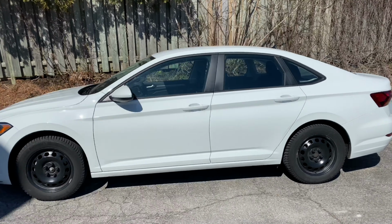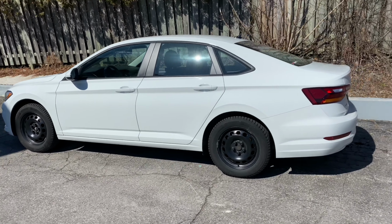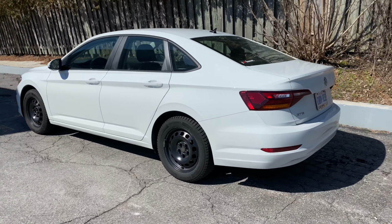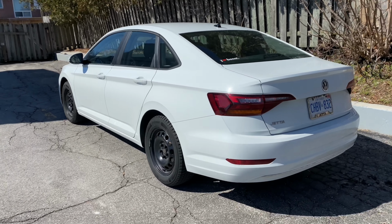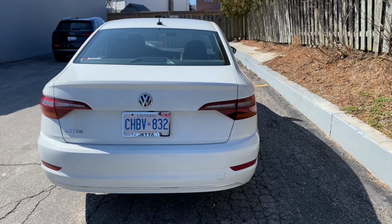We're gonna be doing some VCDS programming via Carista, the app and the dongle, okay. We're gonna be installing a trunk LED bulb. Alright, and maybe one more if I find any more bulbs that need replacing to LED.